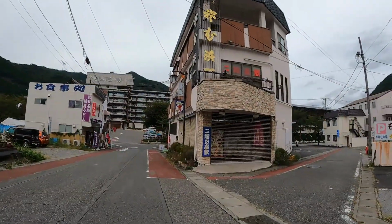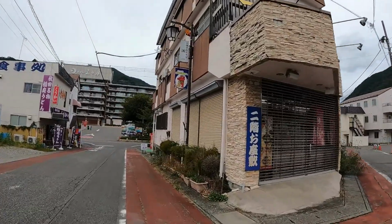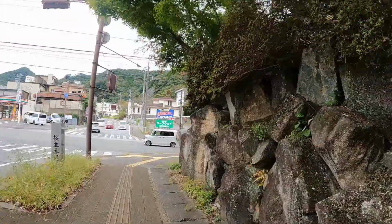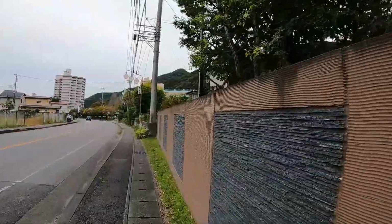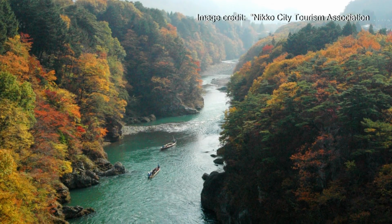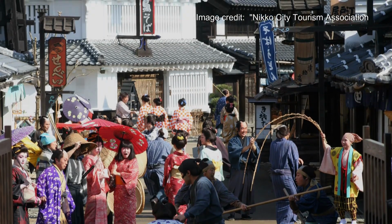I'll take a 10-minute walk from the station to reach the Kinutateiwa-otsuri Bridge. On the way, you'll come across some nostalgic eateries and vending machines. Kinugawa's fall foliage is beautiful but has become desolate. Like other hot spring towns, the decline in group tourists and the impact of COVID-19 have left some places in ruins. There are options like a ropeway and river rafting. A 10-minute bus ride will take you to the Edo Wonderland Nikko Itomura.